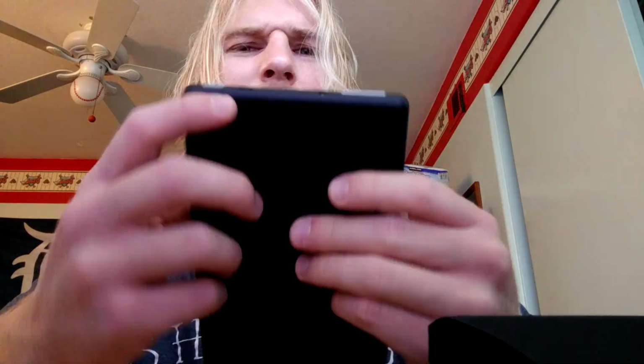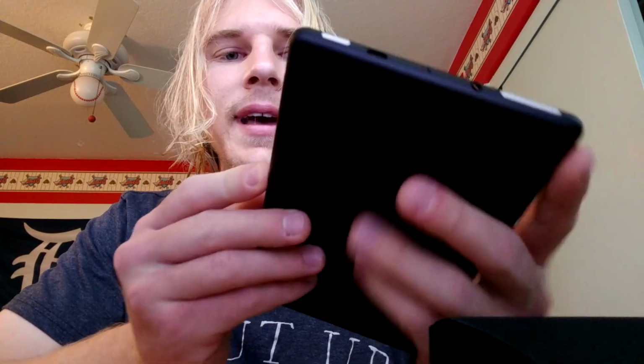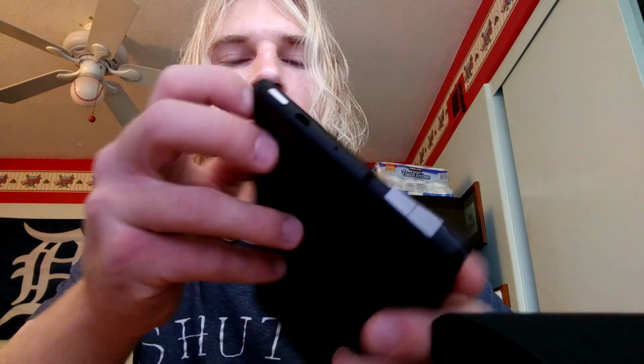Alright, but there's also your charging up top too, right there. Didn't even see that. Everything seems to be right on top, so your hands will never have a chance of hitting anything. Right here on the side, it almost appears that that's going to be where you put your micro SD card.